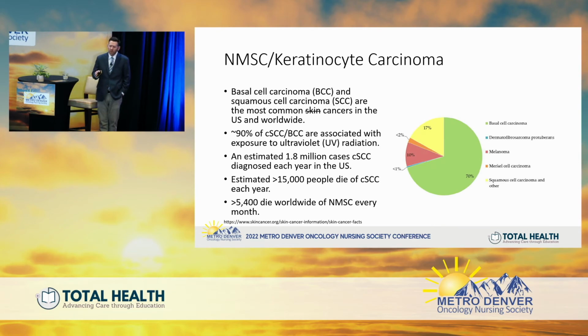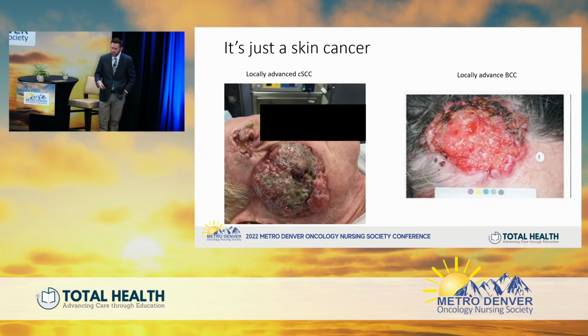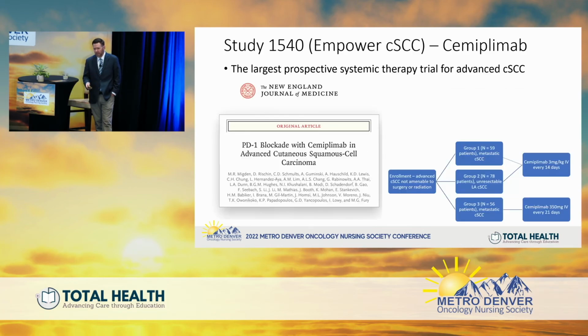and there's just a high number of cases. Now, fortunately, most of them are localized, easily managed, but there's such a large number of them, even if it's a small percentage that become locally advanced or metastatic, it still results in a relatively large number of patients needing some effective therapy. And these are patients who have come into our clinic, this one on the left with locally advanced cutaneous squamous cell carcinoma, this patient on the right with locally advanced basal cell carcinoma. You know, these are hard to treat.